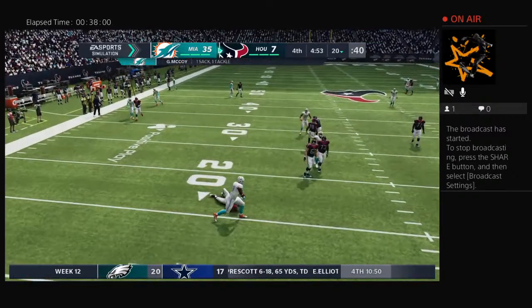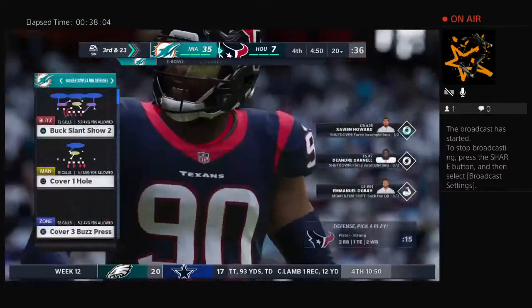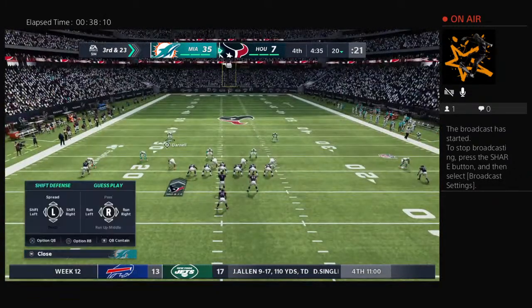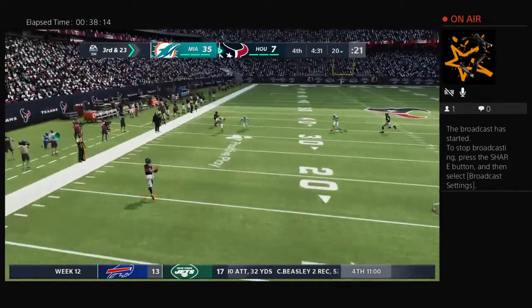And the Dolphins rush gets home. Down he goes. Gerald McCoy, he's the one to get him, and that is sack number 7 for him on the year. The Texans on third down, not so hot. 2 for 9 to this point. This will be third and forever.